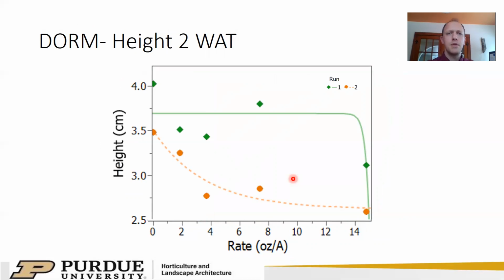So this will be plant height at 2 weeks after treatment. Again, differences in response between the 2 runs of the study. And what you'll see is that for run 1, again, we have to really get to this high rate before we see any reduction in plant height at 2 weeks. And we see a pretty gradual decline in plant height with our second run, of course, bottoming out with our highest rate.